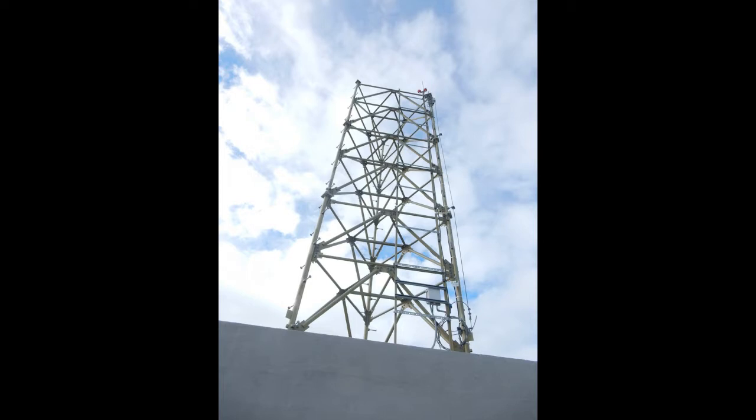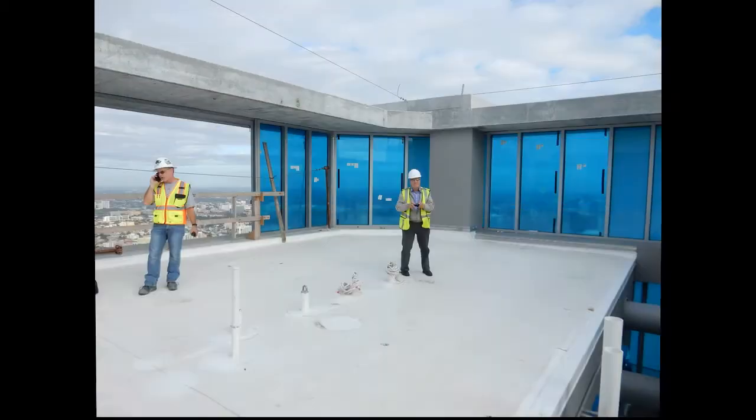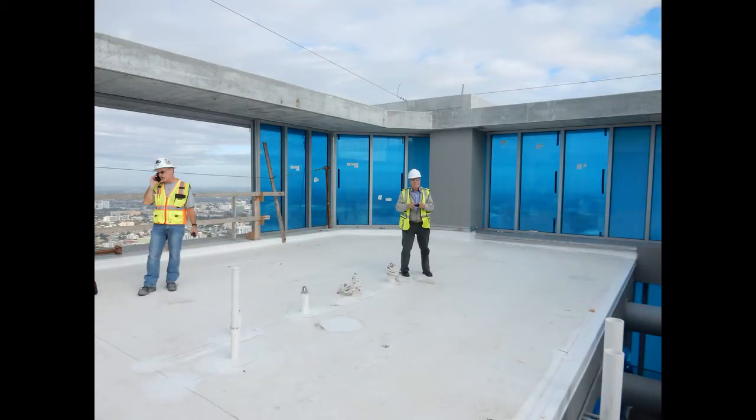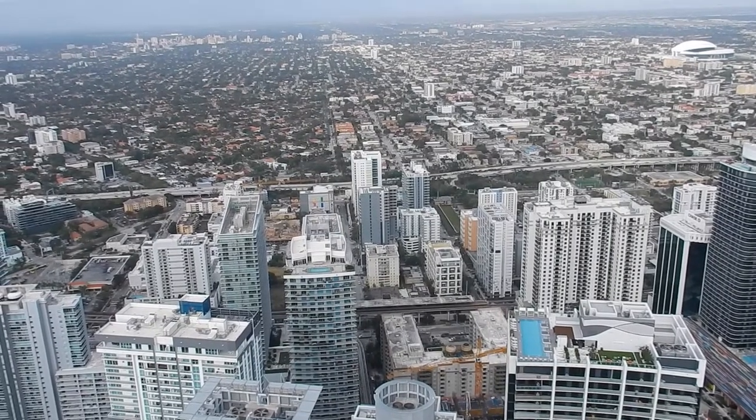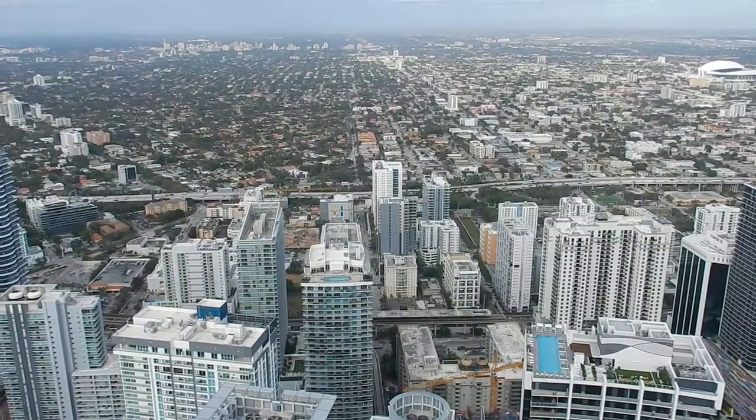Another shot of the tower. It's a Rohn tower. As I said, it's an 8-foot face tower. And we do have a little space left on that tower. Spanish Broadcasting is going to mount 3 antennas on it. Once again, I'll give you a little bit more video of the area.